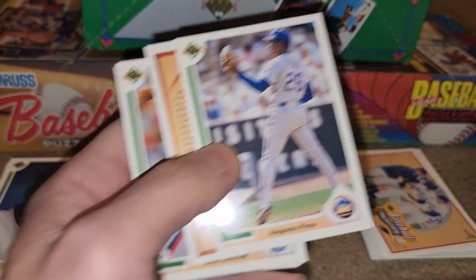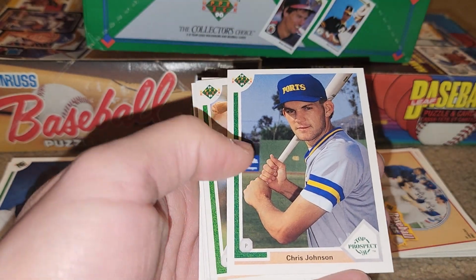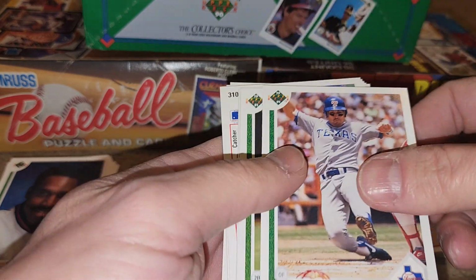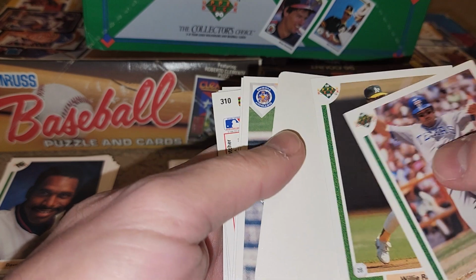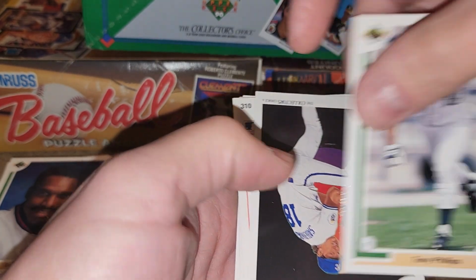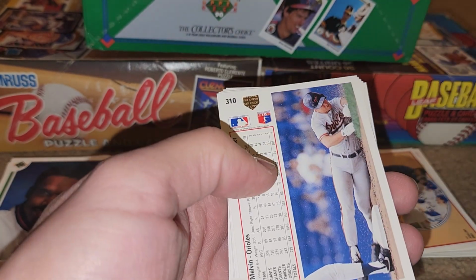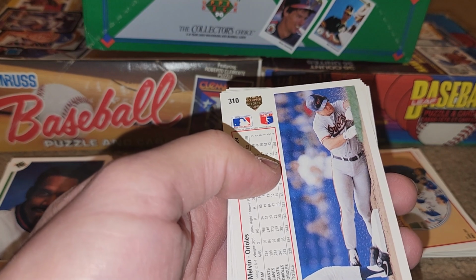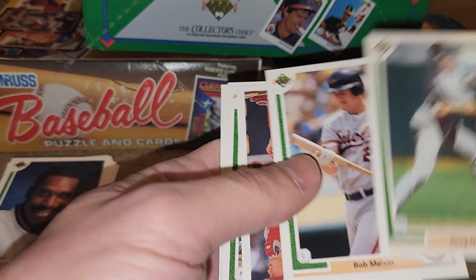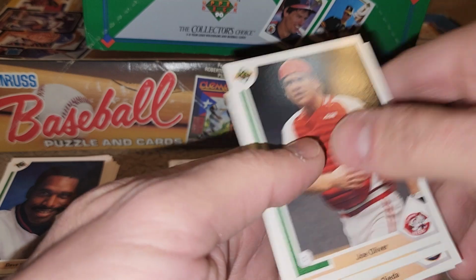Devon White, Alejandro Pena, Chris Johnson, top prospect, Dave Schmidt, Jack Doherty, Willie Randolph. Brewers. I think I've got about 8 Brewers logos in there now. Tony Phillips, Bret Saberhagen, Greg Gagne and Bob Melvin, Joe Oliver, Scott Sanderson, Bobby Ojeda, Jeff Montgomery.